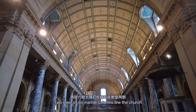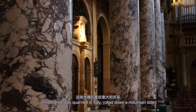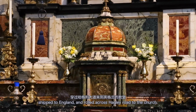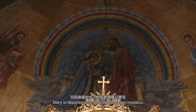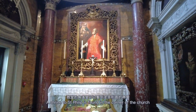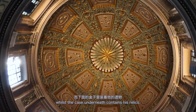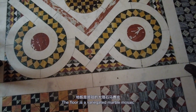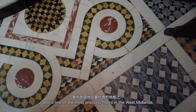Two rows of 6 marble columns line the church, supporting the roof of the nave. This marble was quarried in Italy, rolled down a mountainside, shipped to England, and rolled across Hagley Road to the church. In the semi-dome, above the apse, Mary is depicted in small coloured glass mosaics. A shrine to St Philip is found in the corner of the church. The white altar houses a wax effigy to the saint, while the case underneath contains his relics. The floor is a variegated marble mosaic, and it's one of the most precious floors in the West Midlands.